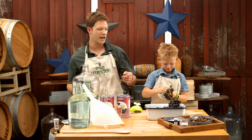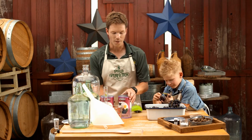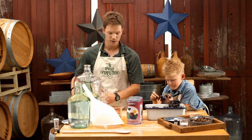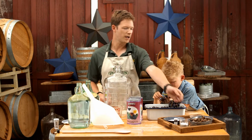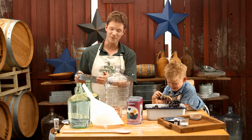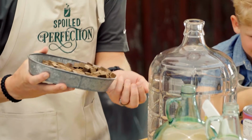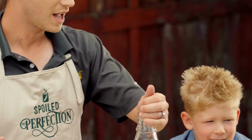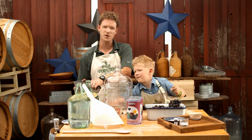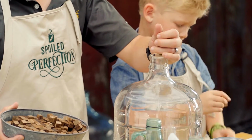So while Isaac's doing that, I'm gonna start loading up some of the wood chips into the fermenter here. We put the oak chips in order to help the aromas and the color stability. Aromas, because that's what it's all about. Before you taste the wine, you actually smell the wine, just like with food. So it's important to make sure it smells good, and also the tannins from this oak help the color stability too. So it'll help maintain a good red color throughout the life of the wine.